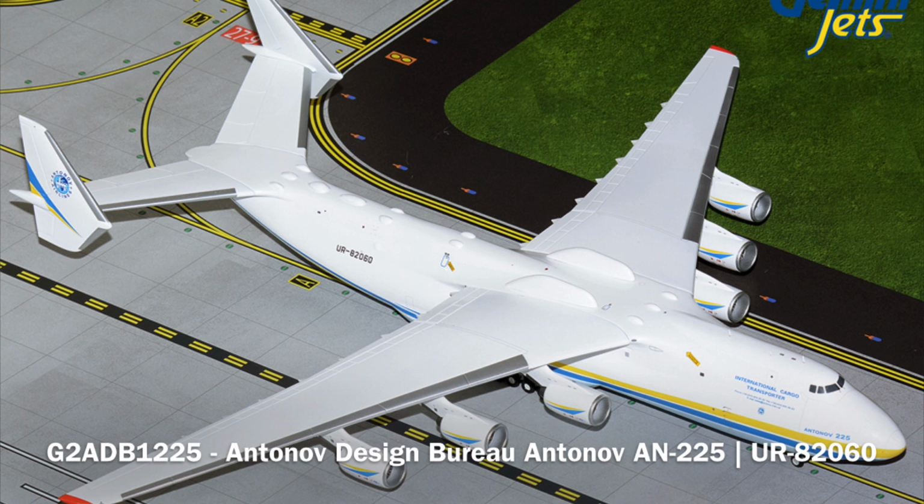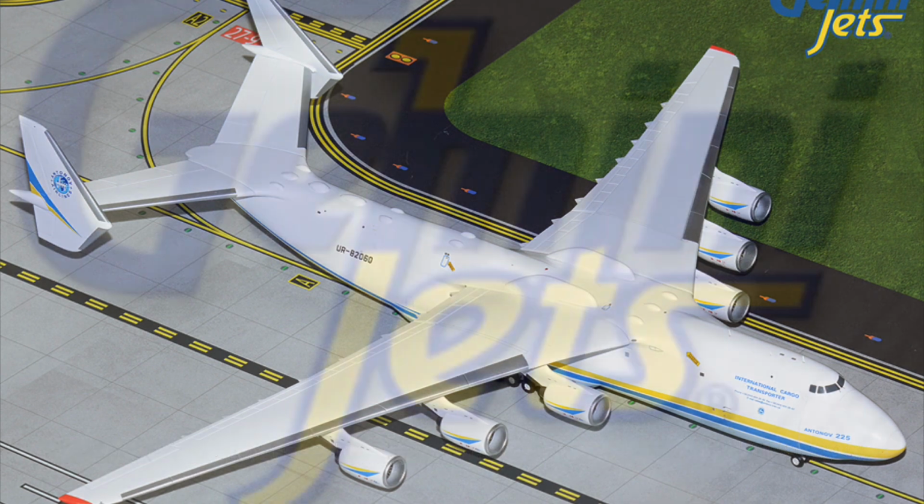It is over $200. In fact, if I take a look at the MSRP on the Gemini Jets website, a total of $262.95. So if you've got deep pockets, you may want to take up on this, but I don't know.